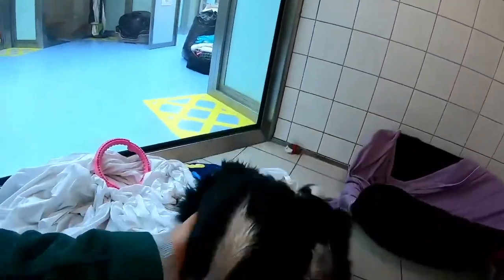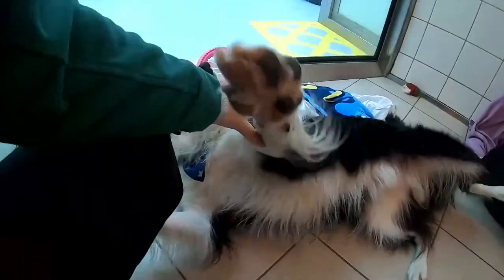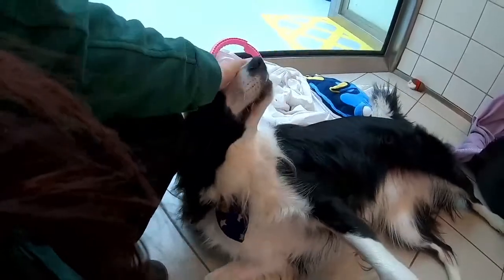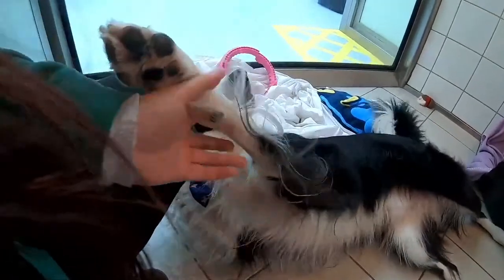Now, so Finn is a very sweet border collie. He's only about 2, so he's still a baby. He's a very sensitive boy, so he's very sensitive to change, to noises, sudden movements. He can get quite worried.